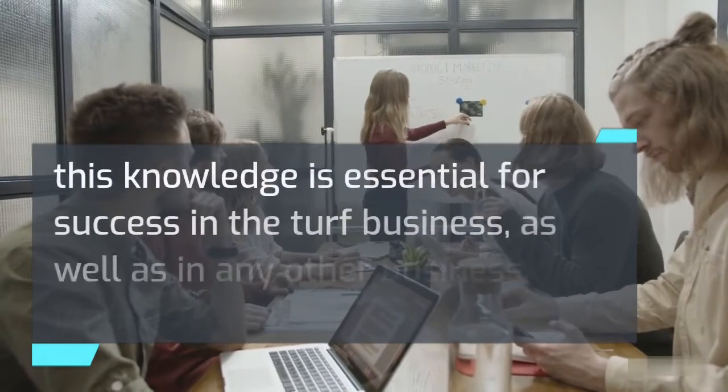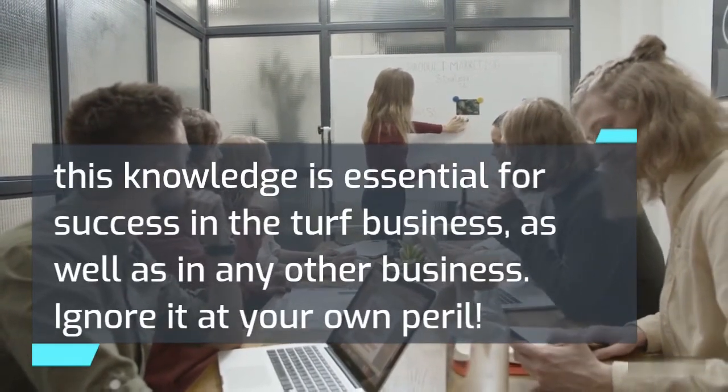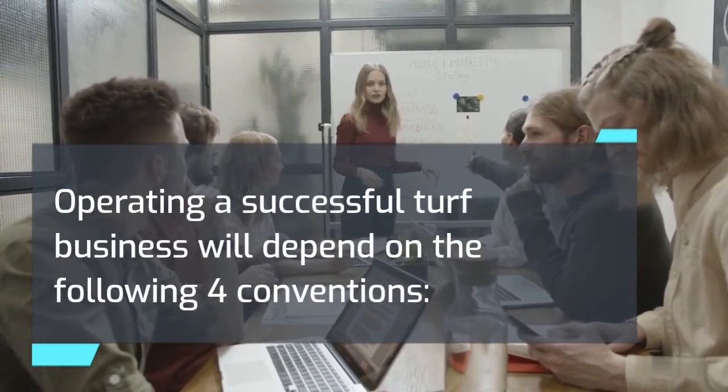Nevertheless, this knowledge is essential for success in the turf business, as well as in any other business. Ignore it at your own peril. Operating a successful turf business will depend on the following 4 conventions.